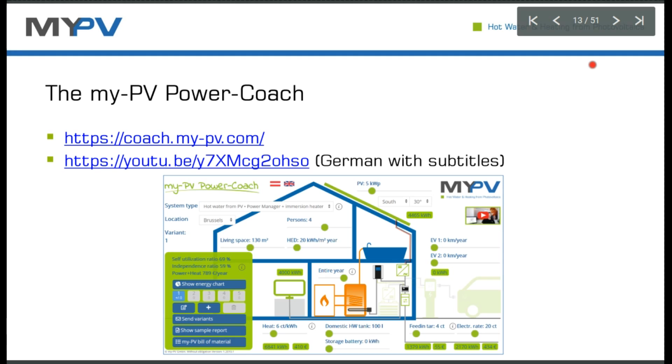So when we are talking about raising the self-utilization ratio, there is always the question, what improvements are possible here? And therefore, we have our simulation tool. It's an online calculator. We call it the MyPV Power Coach. It's on our website, and with this tool, you can adjust the PV system that is installed. You can adjust the hot water demand, the battery storage capacity, the number of persons in the household. You can even adjust if there is an EV charging station there or not.